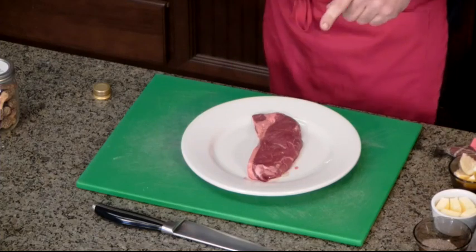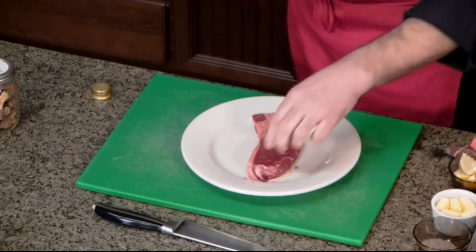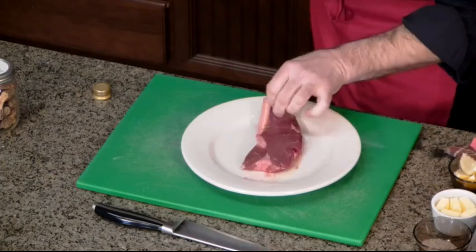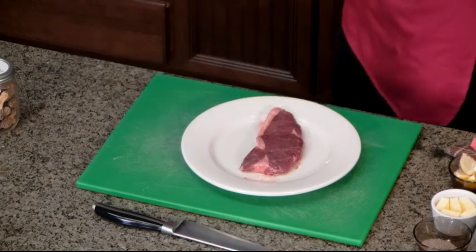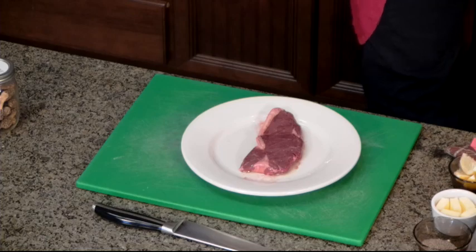Now for this one, I'm going to use avocado oil, not the olive oil. Why do I want to do that? Well, avocado oil has a smoke point. That's the temperature that it can rise to before it begins to smoke. Its smoke point is nearly 200 degrees higher than olive oil. Wow. So if I'm going to sear something really delicious, I need an oil with a high smoke point. Avocado is my personal favorite.